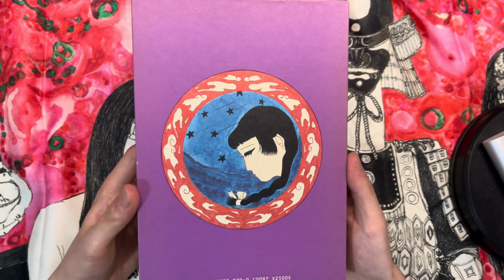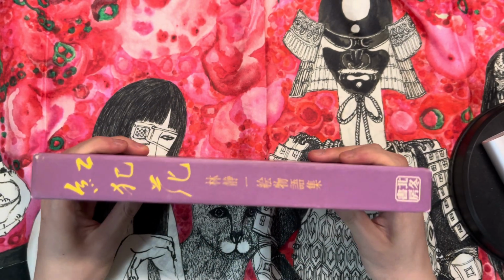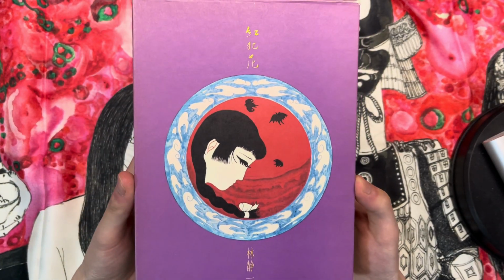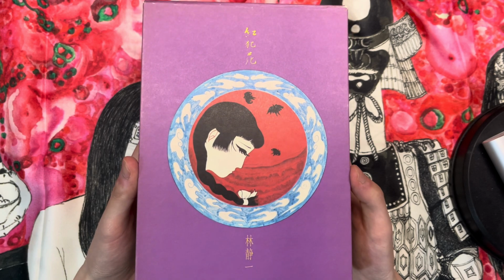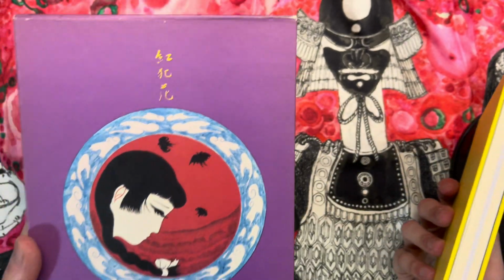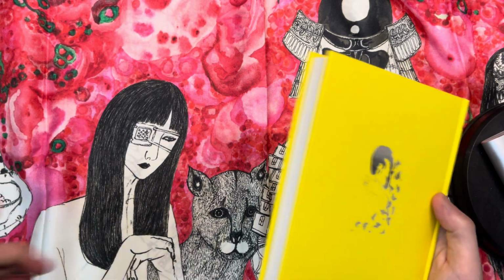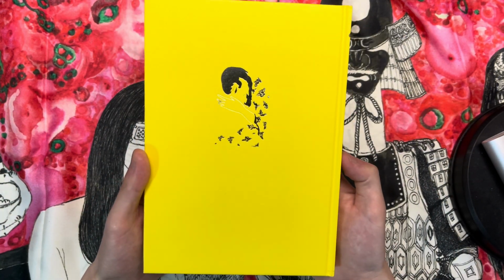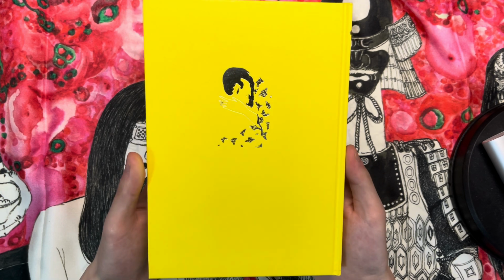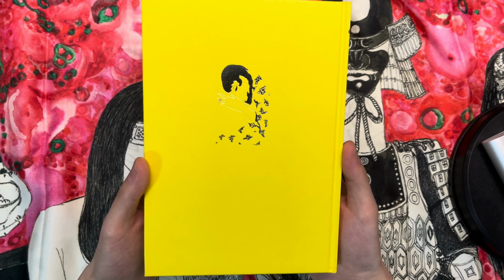All right, so last but not least, we have an art book here by Hayashi Seiichi, the very famous Gekiga alternative manga artist serialized in Garo, and this is called Kohanka, which I'm not sure what it translates to, maybe red flower. But with Hayashi, he has published a lot of art books as well, but the thing is, a lot of them are really expensive. They are rare and expensive.